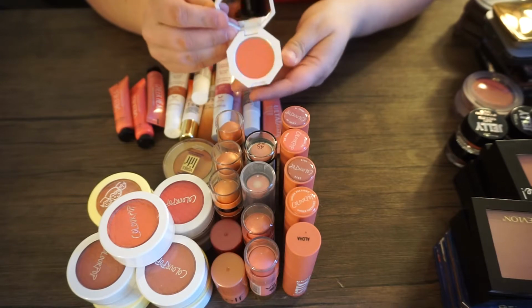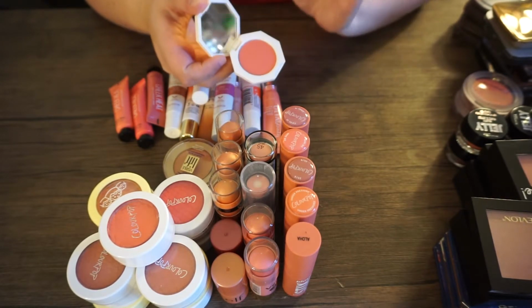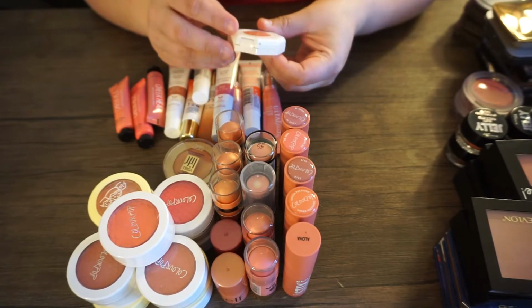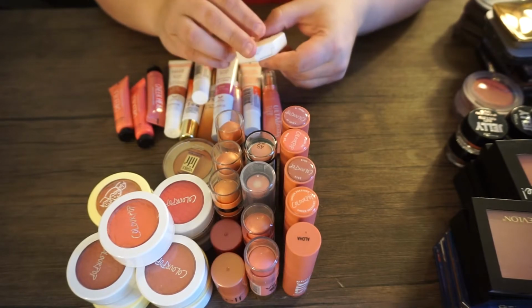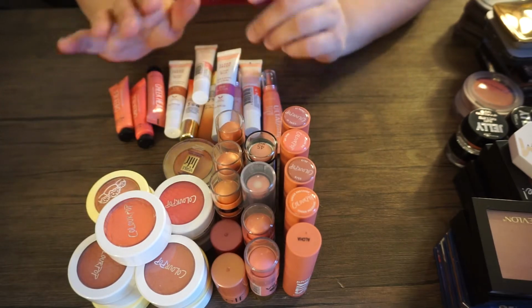This is great pocket travel size makeup. I will be honest, I do wish the pan were a little bit bigger to be able to fit a thicker brush in it, but it's fine. It could be worse. This is in the shade Petal Popping, so it will stay. I'm trying to save these ColourPops here in front for last because there's so many.